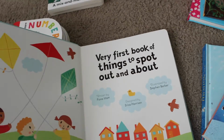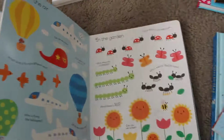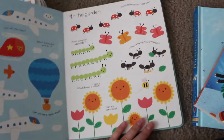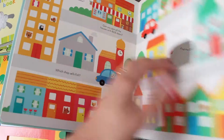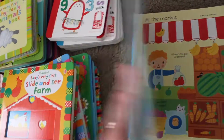Then this one is a great one to read with toddlers because it's a great discussion book. So there's lots of questions. It says, which caterpillar is the longest? Can you see the bee? So it's a lot of hunting and finding. And I also love that the pages are some peek-through ones. So cute. There's a bunch of different versions.